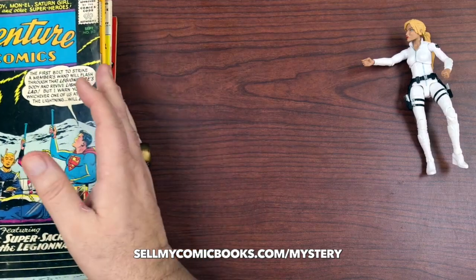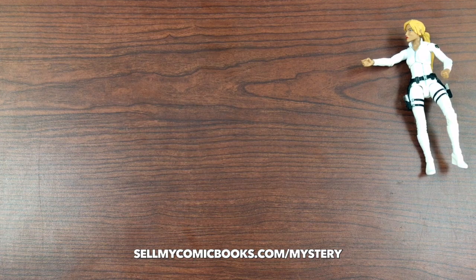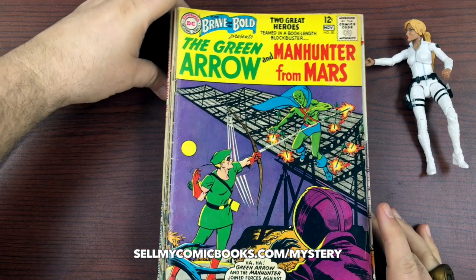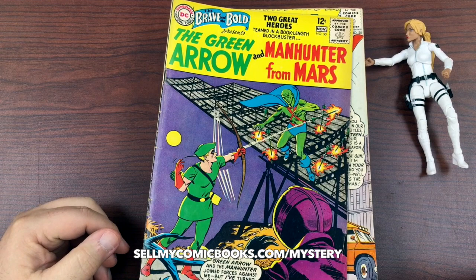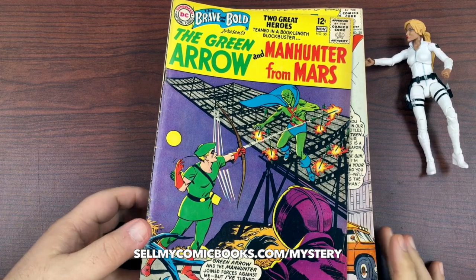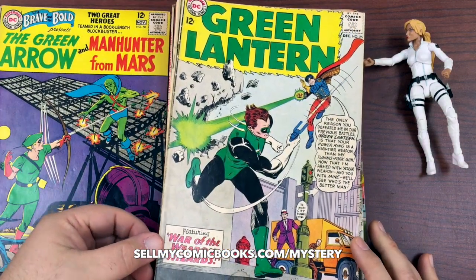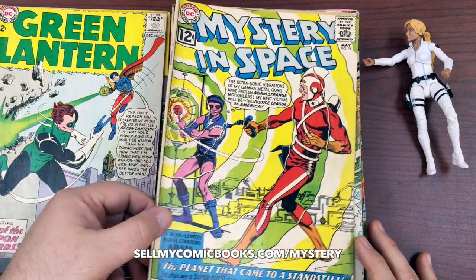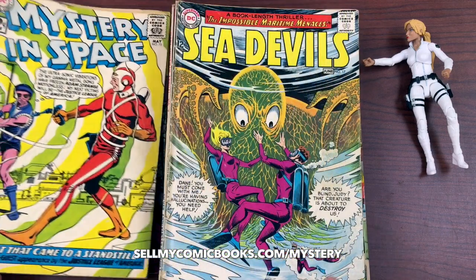So anyway. All right, what else we got here? Brave and the Bold, two great heroes, Green Arrow and the Manhunter from Mars. I can't remember, was this the first team up in Brave and the Bold? They did kind of random team ups before they settled on Batman being part of every issue. Here's Green Lantern versus Sonar, number 25. Mystery in Space, number 75. That's a classic story. I think the Justice League is in this one.